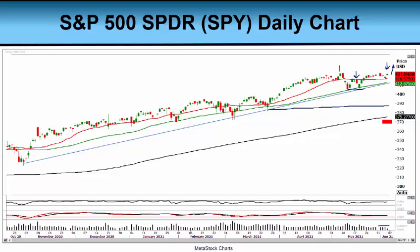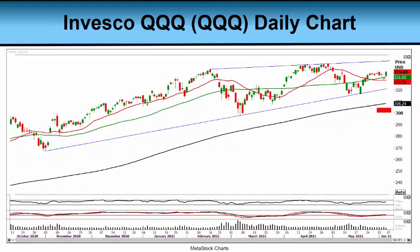Okay, for our next chart, we're going to look at the Invesco QQQ, symbol QQQ. As you all know, this is the ETF that closely follows our NASDAQ 100, major index in the stock market, certainly a leader. Top holdings include Apple, Amazon, Alphabet, Facebook, Microsoft, Intel, Netflix, that whole group. So this is an important index.